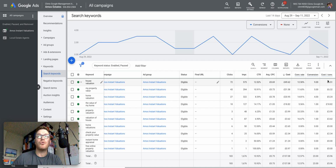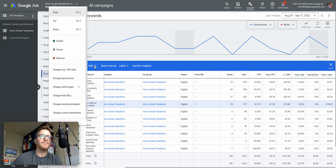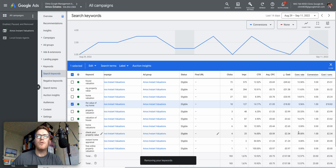Now, let me show you straight away. I've spotted this one here, the value of my home. Because that's quite a low volume search, out of the 18 people that have clicked on it, someone has taken an instant valuation, but that's cost us £18.82. So you can see how very quickly, once we remove that, which I'm going to do now, we're going to remove that phrase, confirm, because we don't want to pay £18.82 for a conversion. That's why we're removing it.